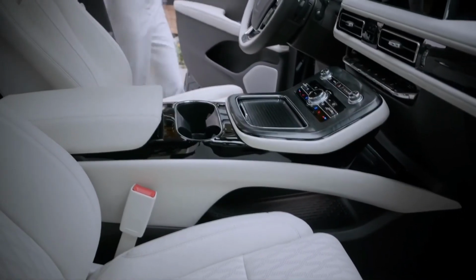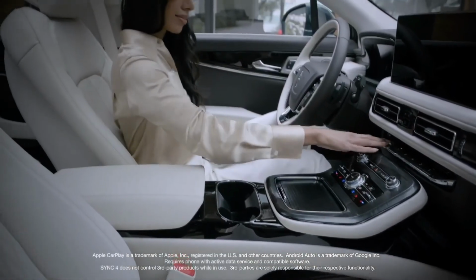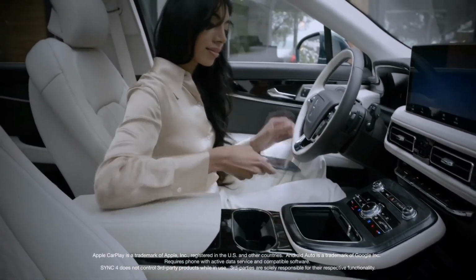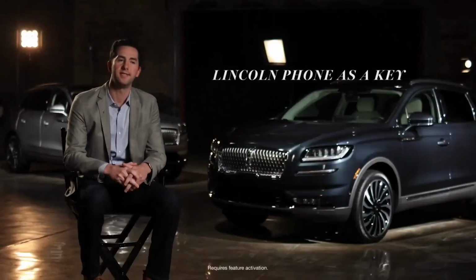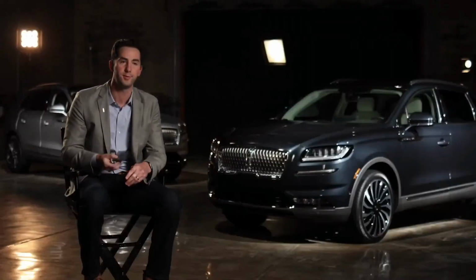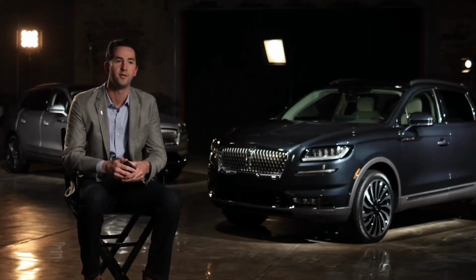Features like wireless charging are a great example of the intuitive technologies in the Nautilus. The ability to get in your vehicle, not have to fumble with any cords, and for those that use Apple CarPlay and Android Auto, the beauty of SYNC 4 is you no longer have to connect via a cable. Phone as a Key is a Lincoln Signature technology now offered across the full Lincoln SUV lineup. It's really all about convenience. It provides the client the ability to leave their key fob at home and effectively just use your smartphone to access your vehicle. Lock, unlock it, start and drive away.